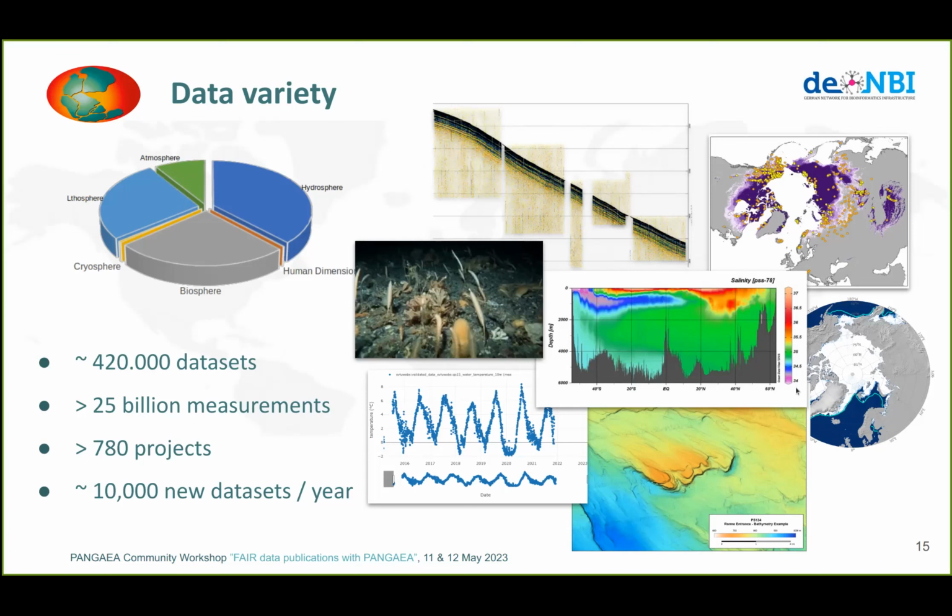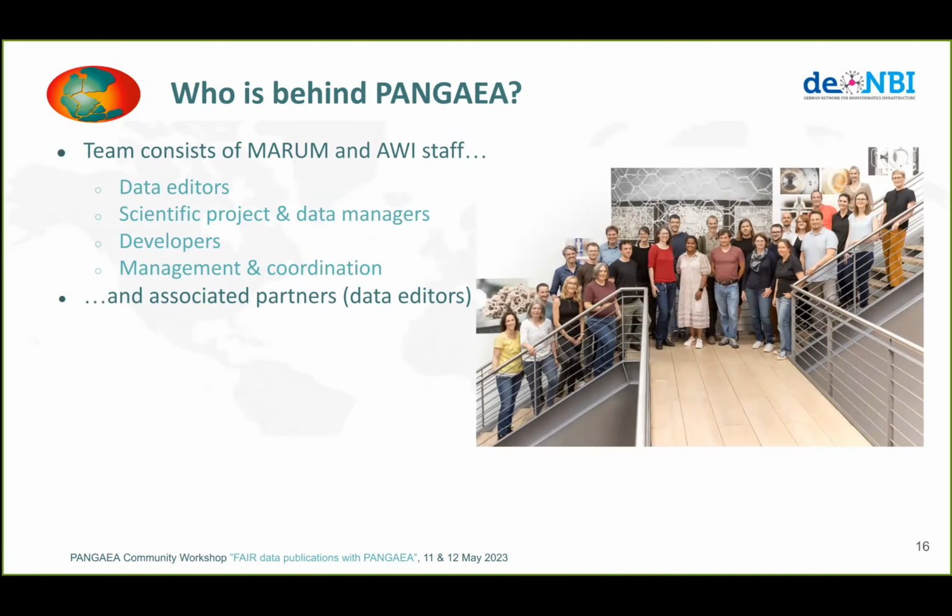Now, let's have a brief look at who's behind PANGAEA. PANGAEA is run by a team of data editors who are doing the actual data curation and editing work. Scientific data and project managers, usually data editors as well. A small team of experienced developers, and the management that's complemented by a coordination position. If you think, well, that's a whole bunch of people in that picture, you are right. But this is because it includes data managers and editors of our collaboration partners.